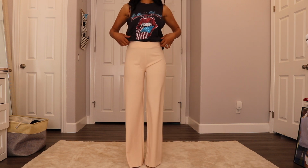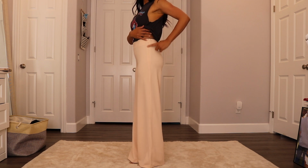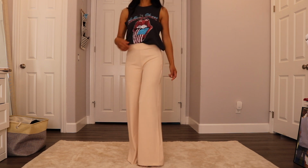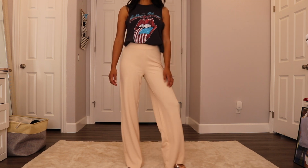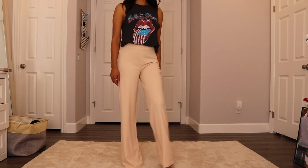I love these pants. These are a size small as well. It has a zipper on the side. It looks good with a tank top here, just very casual. It would also look great with a blazer or a chunky sweater.